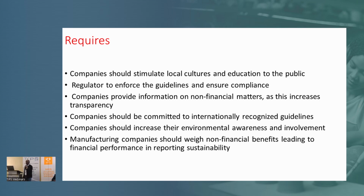Companies should also communicate international economic guidelines. Yes, we have the international economic guidelines. The company should come out with the guidelines and the policy they are able to implement in the organization. And finally, companies should increase their environmental awareness and involvement. Yes, it's not only about doing it. Let them disclose and also create their involvement.